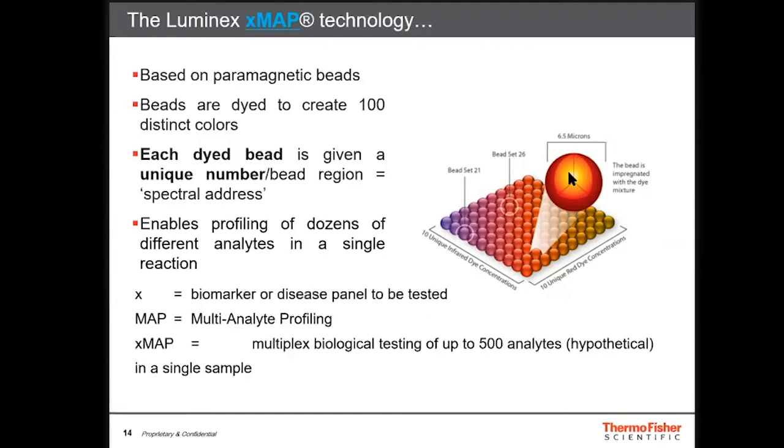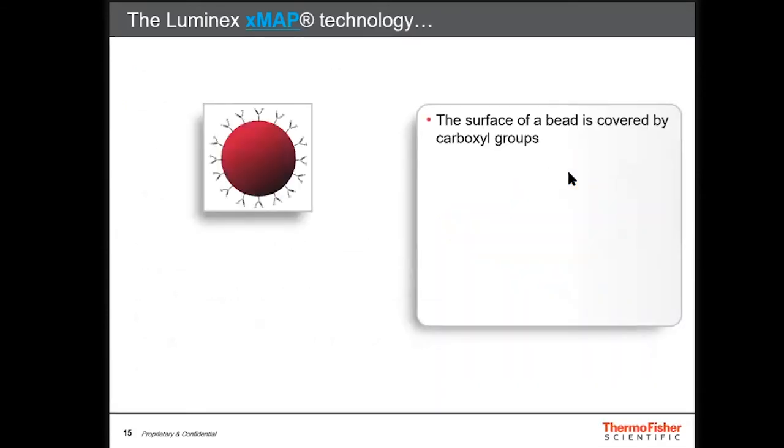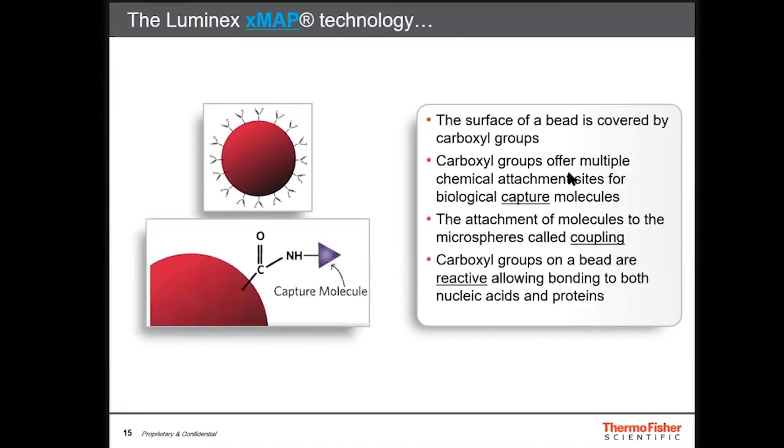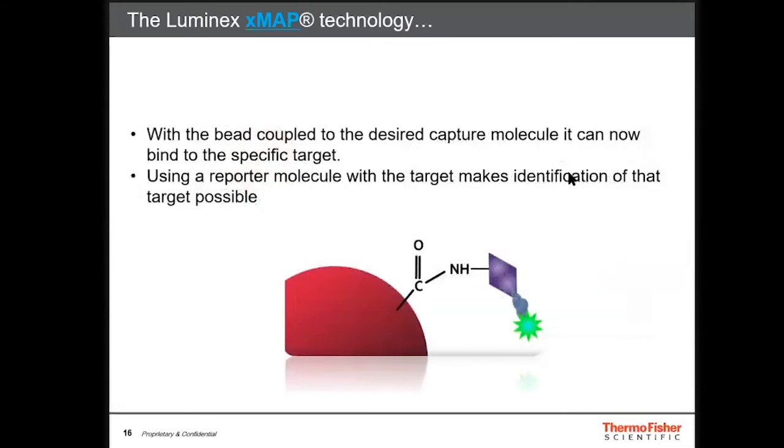Beads, so they call it XMAP. X is the biomarker that you're looking for, and MAP is multi-analyte profiling. The beads themselves are coded by carboxyl groups that can be used to attach antibodies, or in this case, oligonucleotides. And let's say we're coding our bead with an antibody. We use that to capture an analyte from a complex mixture.